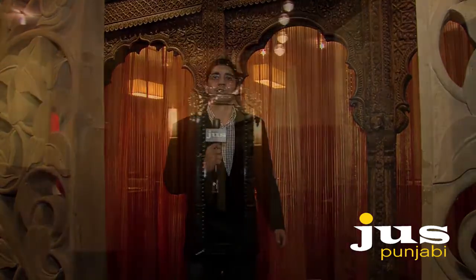The place has got a very royal feel to it. In fact, these arches are imported from India, from Jaipur, and they are more than 150 years old. And that's just exactly what this place is all about. It is royal.